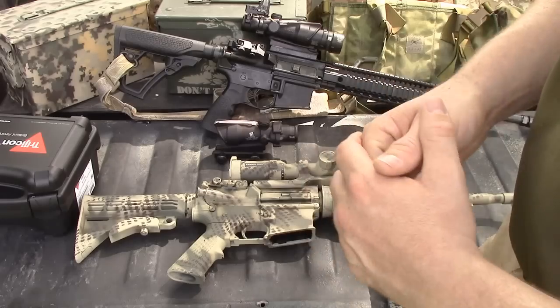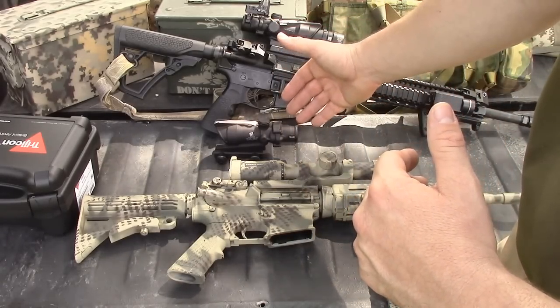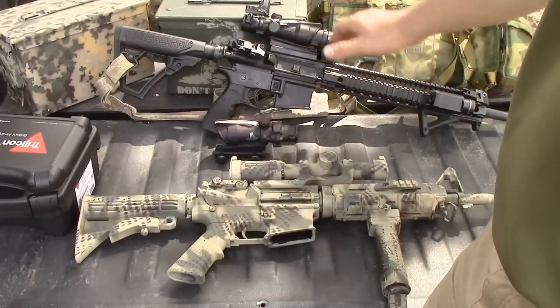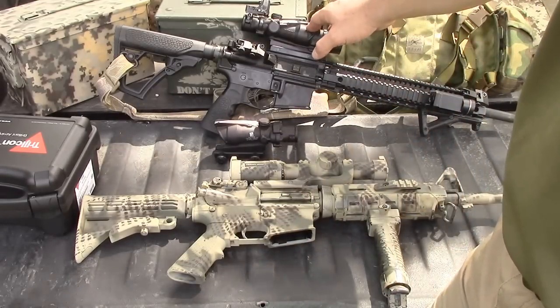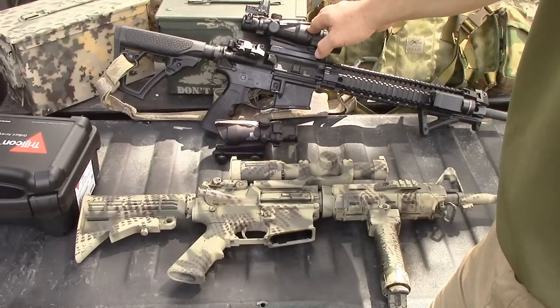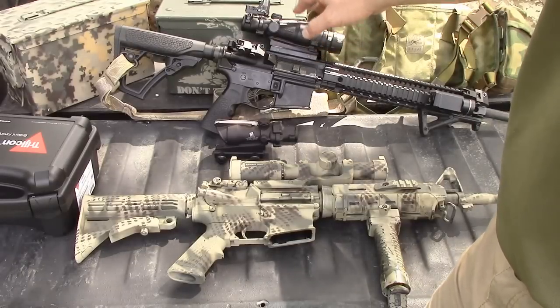But with that being said, guys, I'm going to go into talking about the Trijicon TA31 ACOG that I have here that features the ACSS reticle. Now, like I said, the price range is going to be just over a grand, all right? It is not cheap. You're getting what you're paying for, because this thing is freaking awesome.